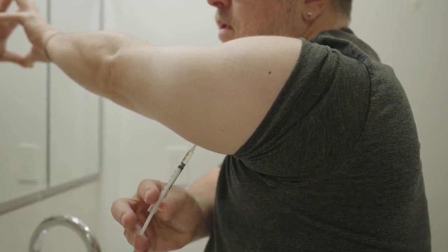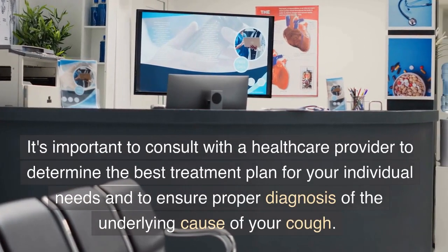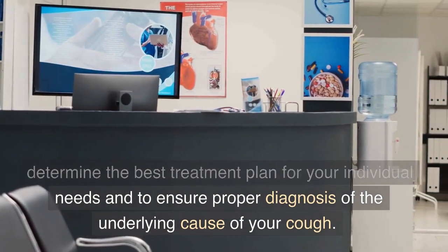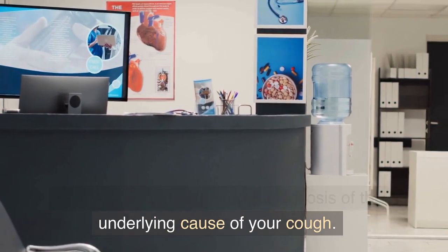symptoms over time. It's important to consult with a healthcare provider to determine the best treatment plan for your individual needs and to ensure proper diagnosis of the underlying cause of your cough.